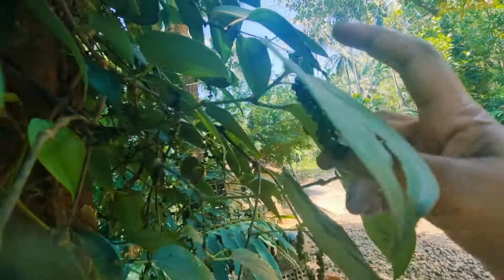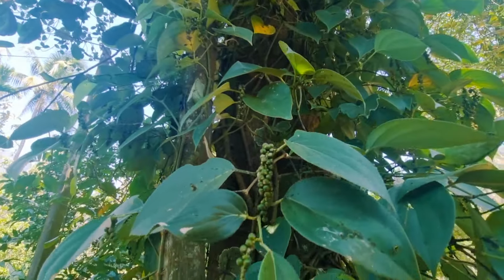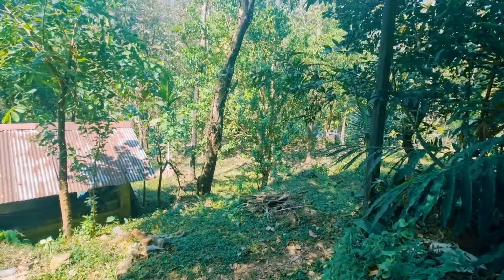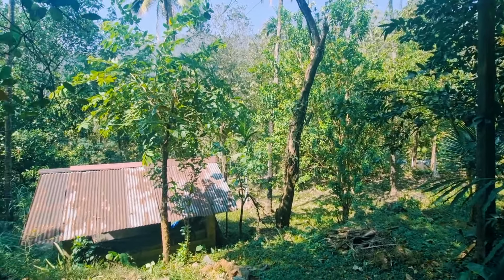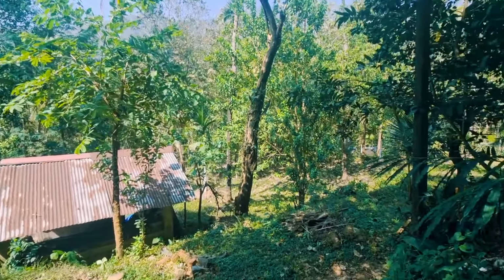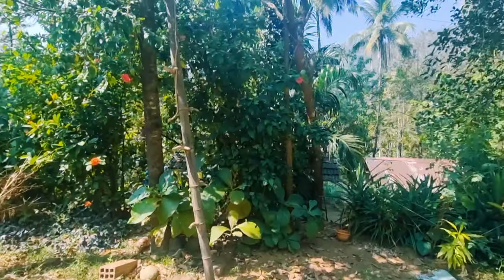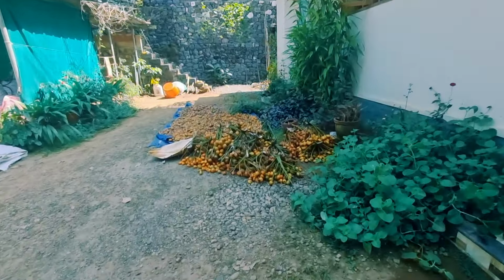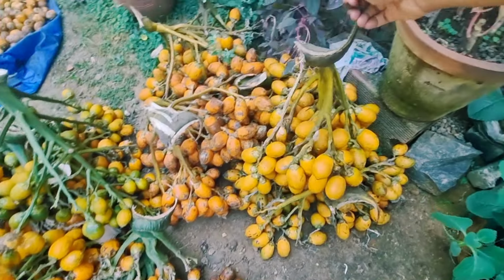That's black pepper. There's a lot of black pepper here. You have to dry that and then it becomes black. In Kerala cuisine, we even use the green pepper. Lots of other trees, I'm not sure. Jackfruit tree is there, guava tree is there. That's a hibiscus plant. And now, this is a bunch of arecanut. That's how it looks when you remove it from the tree.